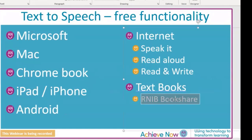Now there's a particular solution called RNIB Bookshare, which I don't have time to show you tonight. And perhaps I'll just do a webinar on RNIB Bookshare. It is brilliant. It is using text to speech to read electronic textbooks. So if you think of all those textbooks that needed to be read in order to pass exams, you can get them all electronically, and they can have them read to you, which really does make a difference for children.